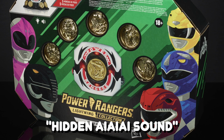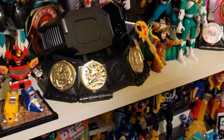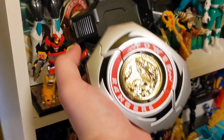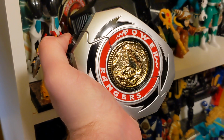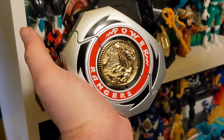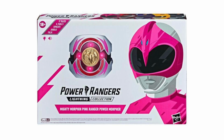In the Power Morpher released at Walmart in 2020, there is a hidden sound that was not advertised. If your hand is blocking the plates from opening properly and you're holding down the button, the voice of Alpha 5's classic catchphrase can be heard. This secret sound is also present in the 2021 GameStop exclusive Pink Ranger Morpher as well.